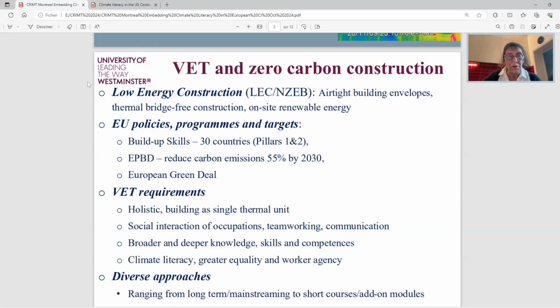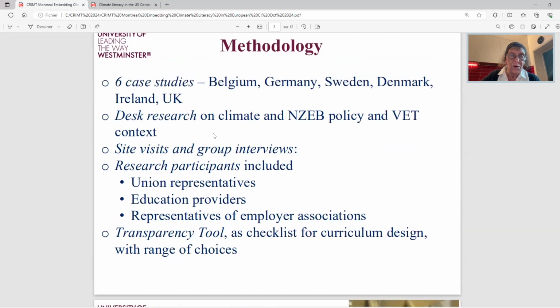Just to say something about what we've been doing, we couldn't focus on every country, but we particularly looked at Belgium, Germany, Sweden, Denmark, Ireland, and the UK. Even in these countries, we can identify three rather clear different approaches to vocational education. We relied on desk research and had site visits to, I think, all those countries. Research participants included union representatives, education providers, and representatives of employer associations. What guided us particularly was what we call a transparency tool, which we developed in our research as a checklist for curriculum design for low energy construction, with a range of choices. But I won't go into that now.